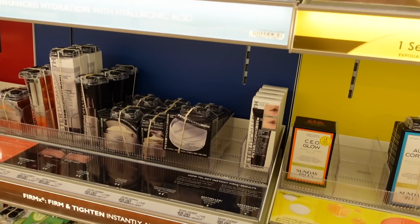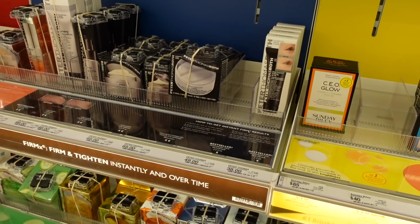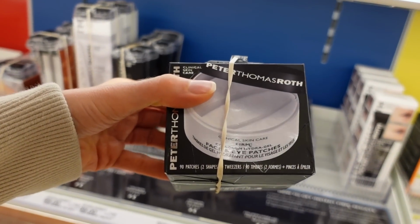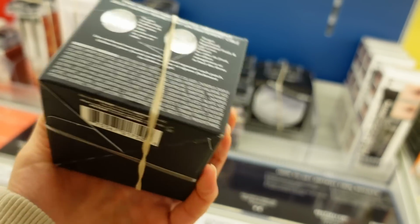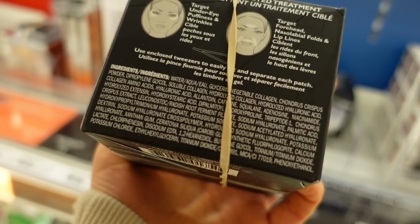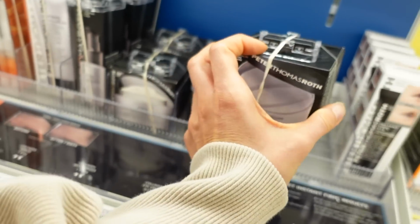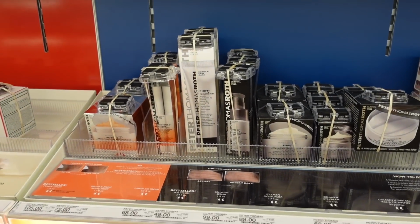There's the Peter Thomas Roth Instant Firm Eye thing. I've never actually used it, but I have reviewed it before, how it works. What are these patches by Peter? Firm X. Collagen and collagen supporting ingredients. Collagen in products, it's a humectant, so there you go. Peptides. Chondrus crispus. These seem okay. I'd be interested to give those a try sometime. It also has a collagen serum.